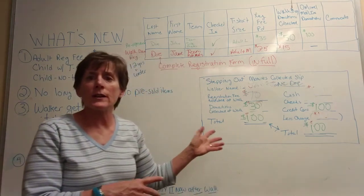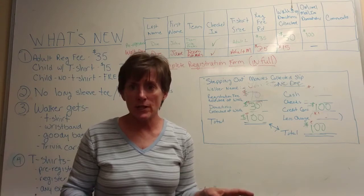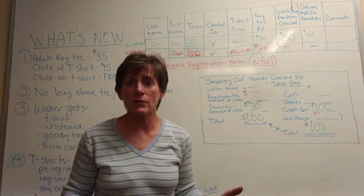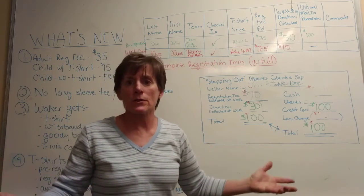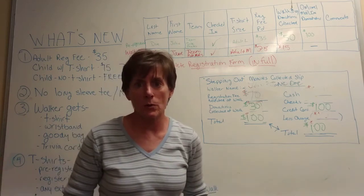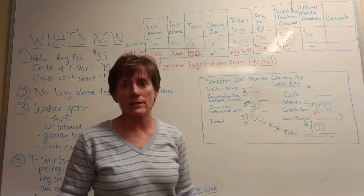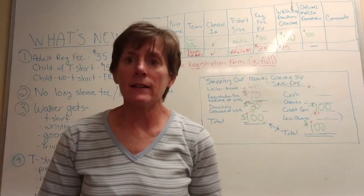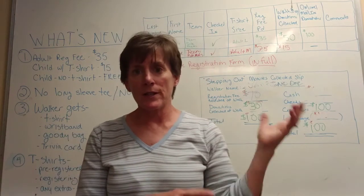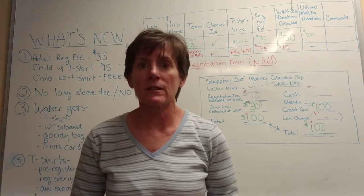Oh, one other thing, if people come up and are pre-registered, don't have any donations to turn in, so nothing to collect from them, there's no need to complete one of these slips because there's no money changing hands. So don't worry about that if we're not collecting any checks, cash, or credit card transaction from them on the day of the walk. So I hope that helps explain some of these worksheets that we've sent to you with what's going on with the registration process for the walk.